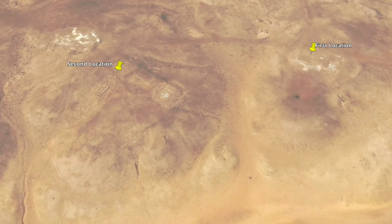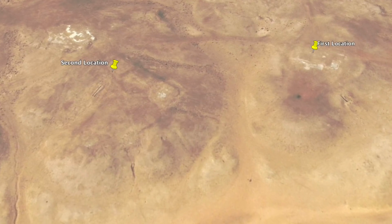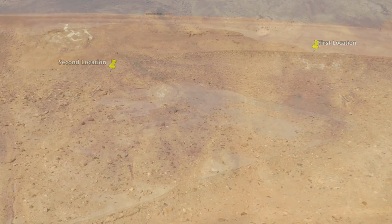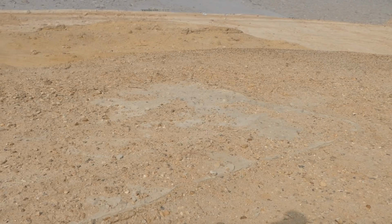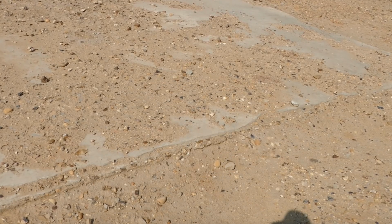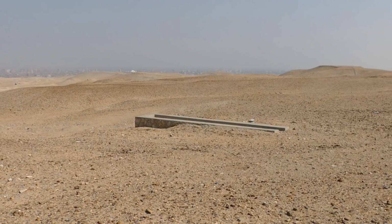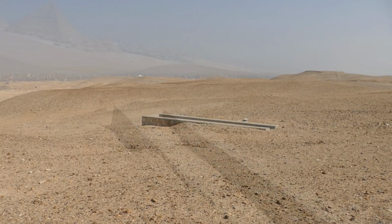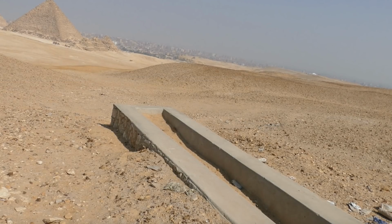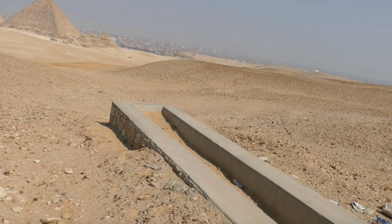The second site that Larry visited, which is more aligned with the 2 main pyramids of Giza, was also on a hill, and we also find evidence of a structure of some kind. We can see some kind of flooring that was laid out on top of the hill. We see this feature poking out of the sand and pointing towards the Menkaure pyramid. Again, it looks like concrete, but is it Roman, modern, or somewhere in between?